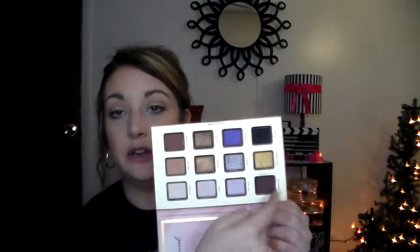Next one is the Too Faced Stardust by Vegas Nay. Only drawback I have with this is there's no mirror. But I can overlook that because the quality of the shadows is outstanding. Again, you have your neutrals here and your fun pops of color. The shimmers in this, again, Too Faced quality. If you like Too Faced, they did not change their formula or anything when they did this palette with Vegas Nay. I love it. And this purple shade here, look at that. That is insane. I absolutely love this palette.